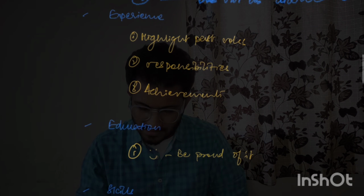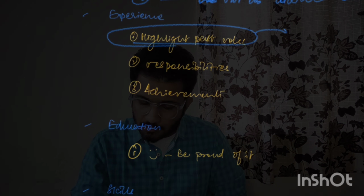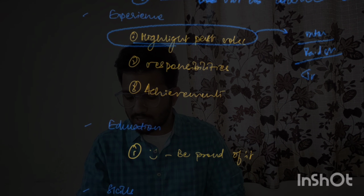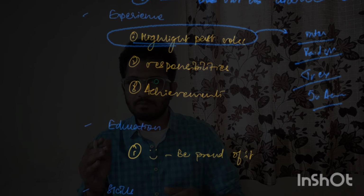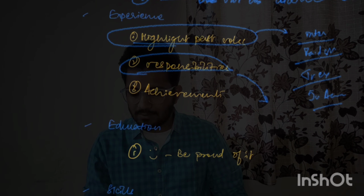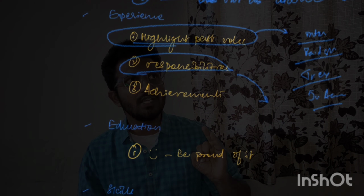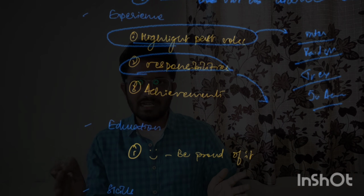Don't put it. Next, when it comes to the experience, highlight the past roles that you have had. Maybe you were an intern, or maybe you were a paid assistant. Or if you were working in a company, maybe junior executive or junior accounts officer, whatever it may be. So, different roles. Next, when it comes to the responsibilities, put all the responsibilities you had. If you were in a firm, maybe you have worked with income tax returns filing, GST returns filing, or you were in auditing, or in stock audit. So there are different lines which you were in.